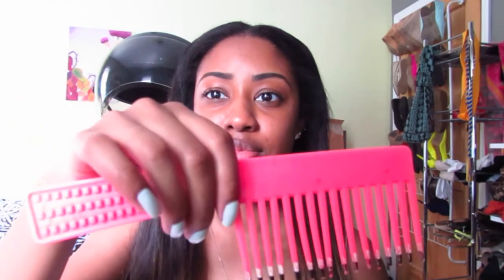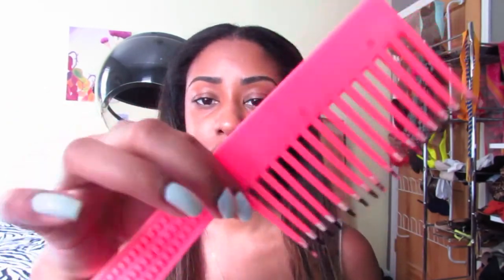Now I'm just going to be detangling my hair with the wide tooth comb. Sometimes the blow dryer makes it all tangly. If any of you are wondering how the hair I did my review on is holding up, this is the same hair. I just had a little bit of shedding, a few strands here and there, but nothing too crazy.